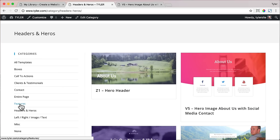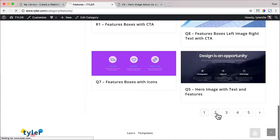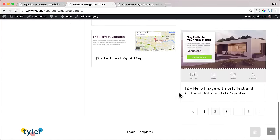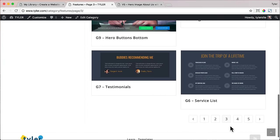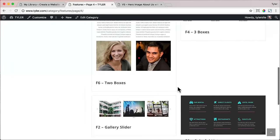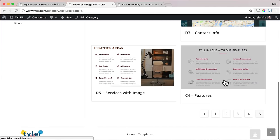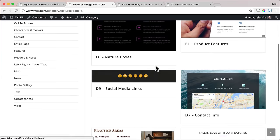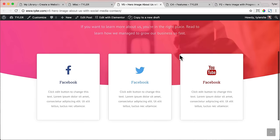And let's click on features and scroll down. Let's go to page 2. Scroll down. Page 3, I guess. Maybe page 4. We'll have some luck. Page 5, we've got to have some luck. And save the best for last. So let's click on C4. And now let's go to a miscellaneous one and click on P2. And there we have it, our services page, V5, C4, and P2.